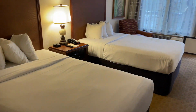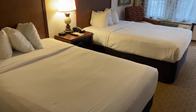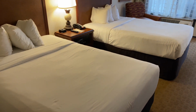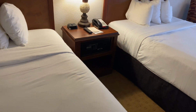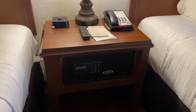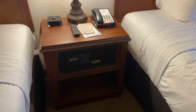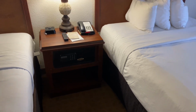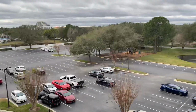So that's the hotel room. It's really nice, really comfortable, and we really like it here. We'll now give you a bit of a tour around the hotel, show you the pool. Well, one last thing I should say is you do also get a safe, so you can keep your stuff in the safe, and it's nice and secure, and actually it's really big. It's quite a deep one, which is really handy. So we'll give you a tour around the hotel now, show you the pool and things like that.